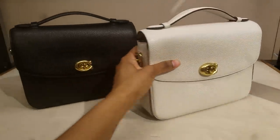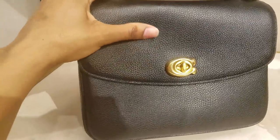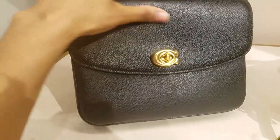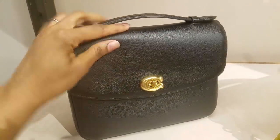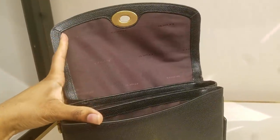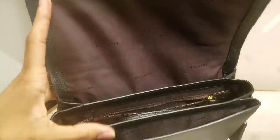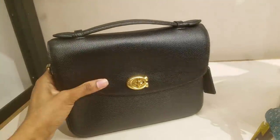Chalk, I'm guessing. And black. Oh, wow, this pebble. Oh my goodness, it's a finer pebble, y'all. I have a thing about fine or smooth pebble leather. I love it. This is gorgeous. Oxblood interior with Coach written all on it. This is probably the one I would get.